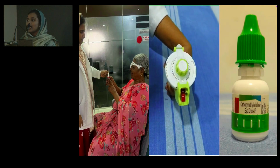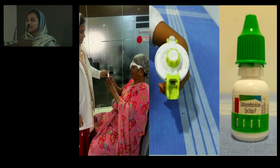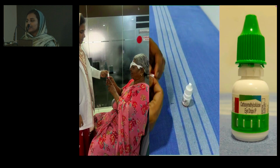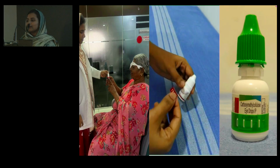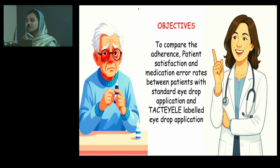This is how we use the tactile system: making the embossed label marker by pressing the number 1, and after our desired dose, we cut the label by pressing the option marked as scissors, and it is attached to the eye drops. The whole process of tactile marking takes only half a minute, and hence it is not a very time-consuming procedure.